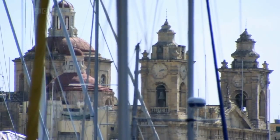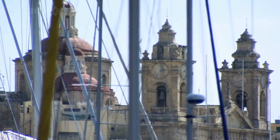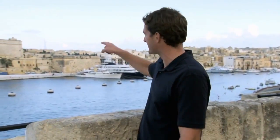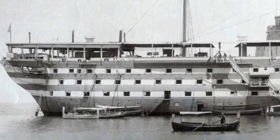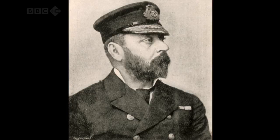To get away from the media spotlight, the trial was held out here in Malta. There's an old 3-deck wooden warship called HMS Hibernia, which was moored up just there on the other side of Valletta Harbour. The question at the heart of the inquiry was whether Tryon was to blame for issuing a dangerous command, or whether it was Markham's fault for blindly obeying an order that he knew could lead to disaster. And that was an issue that split not just the Royal Navy, but public opinion back in Britain.